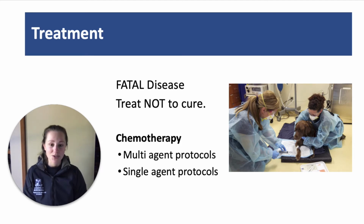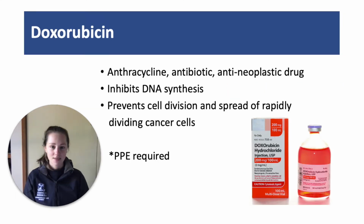Chemotherapy is what we use to treat. There are single and multi-agent protocols, which I'll discuss, but it's important to consider patient factors such as the age of the dog, other health problems, quality of life, as well as owner considerations, so financial costs, their perception of the dog's quality of life, and their time commitment to the treatment.